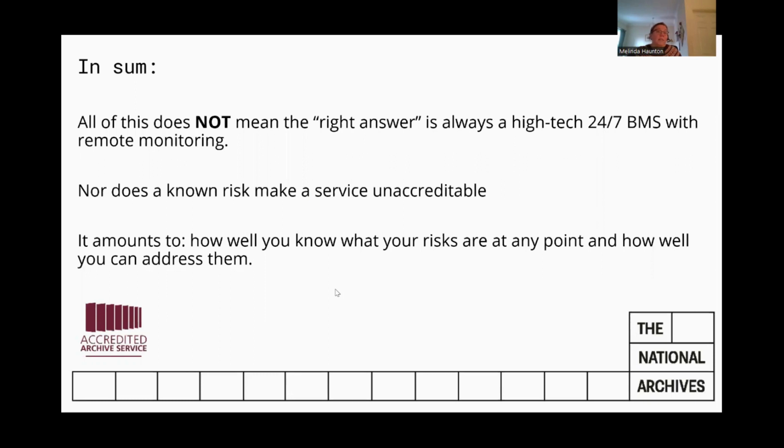You might just get really, really lucky and find that you've got a store that keeps pretty stable at very little intervention and be very happy with how that's going and not really want to try interfering with it. And as long as that's supported by effective monitoring so that you know if something is starting to creep out of whack, then that will be absolutely fine.